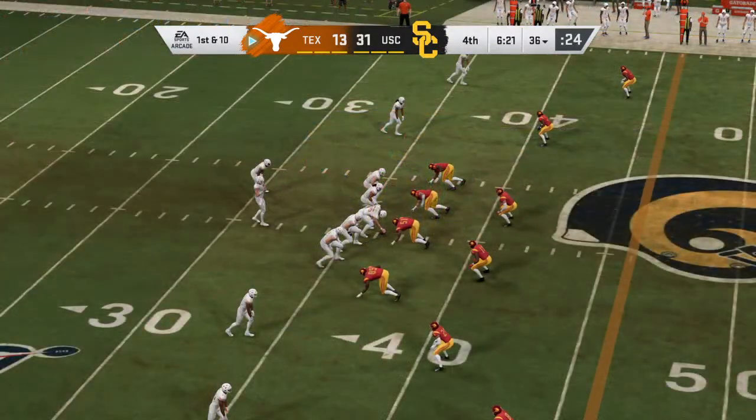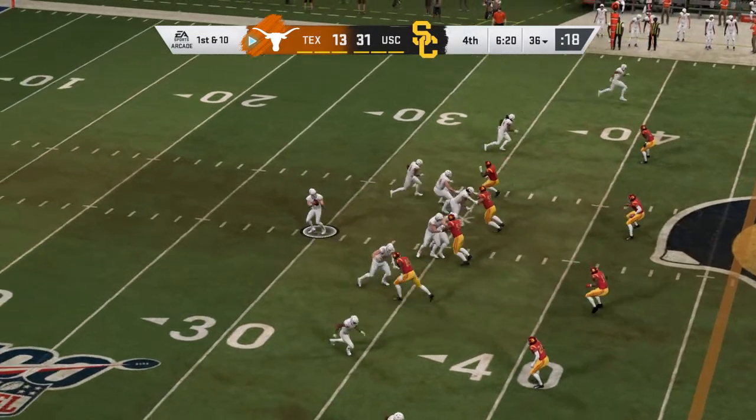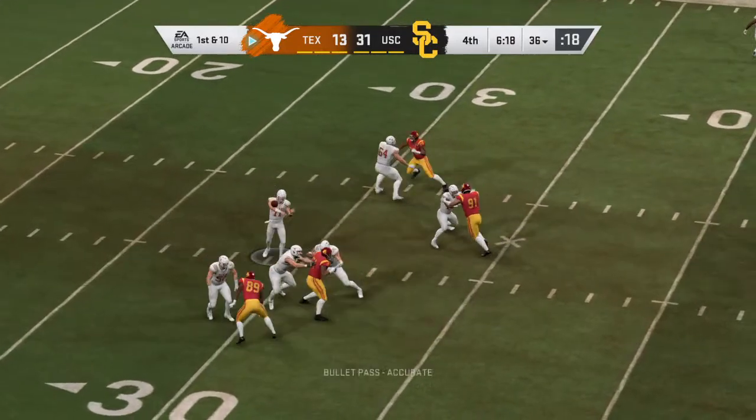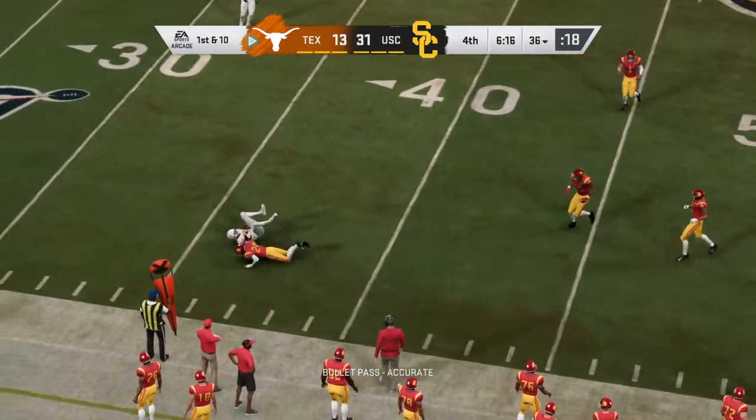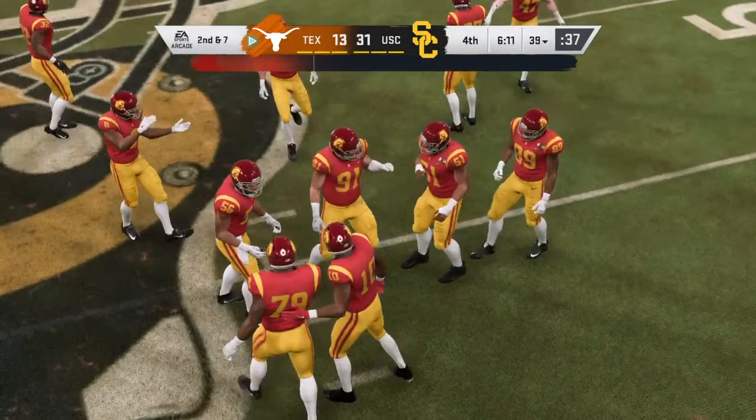So from the 36 now, 1st and 10. Trying to shake off the interception. He'll look to throw. Firing quickly here, and that's complete. The completion good for 3, and it's 2nd down.